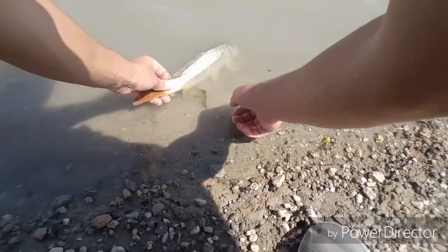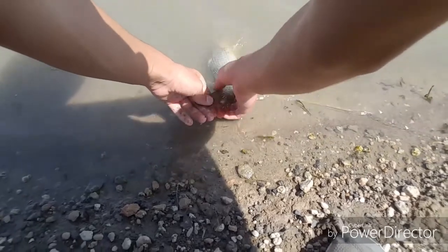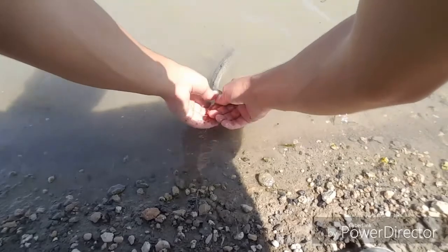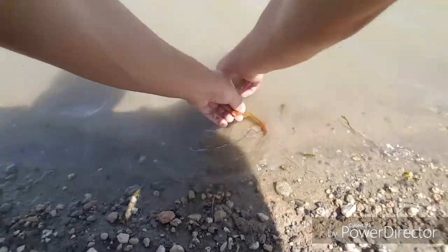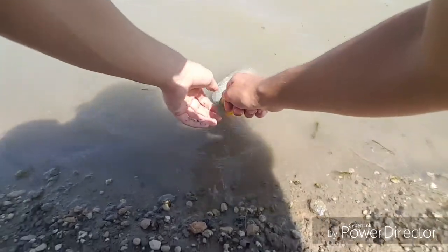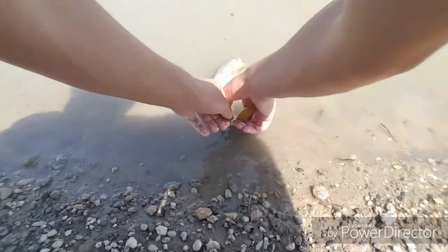Beautiful, nice little succulent part. Let's wash the dirt off him while we can. Yeah, he's kicking. Clean the dirt off him so he's nice and healthy for the next catch, for the angler who catches him. Are you gonna go or what?